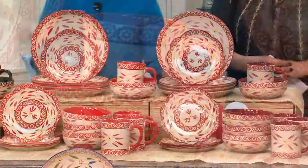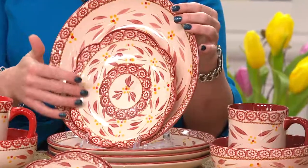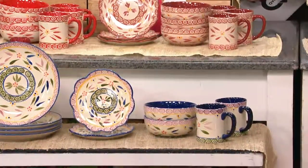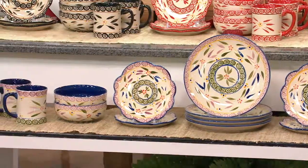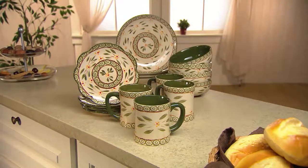Then we have your cranberry, a little softer, more muted tone that you see there. So a little more wine color. I love the pops of the reds and the yellows. And then down in front of this table, we have your confetti, all laid out, all 16 pieces. So your 4 16-ounce mugs, your 4 10.5-inch dinner plates, 4 8-inch salad and dessert plates, and those great 6.5-inch bowls. Fantastic. Then we come on over here, and we have that beautiful spice color.